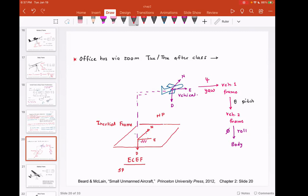Now, here is something interesting that I want to talk about. Some of you may ask me about this concept of coordinate frames. At the end of the day, what are we doing? We have an inertial coordinate frame, a vehicle coordinate frame, a vehicle one coordinate frame, a vehicle two coordinate frame, and a body coordinate frame. We studied coordinate frames when we studied robots. For example, here is what we did when we studied robotics one.